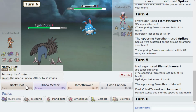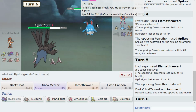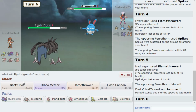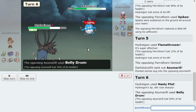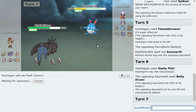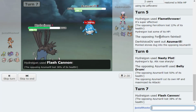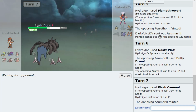If they Nasty Plot, or if they end up going for the Belly Drum right here and attempt to sweep me, I think Nasty Plotting is my best play because I can knock them out with Flash Cannon after. Yeah, because I'll live a +6 Aqua Jet, so I might as well go for this. I'll live their attack. They don't even have Citrus Berry. What? Okay. I don't know why, but Nasty Plotting was my play in that situation because if they ended up going for Play Rough, who cares? I could have just switched out into AMOONGUSS and clicked Spore, but now I get kills with HYDREIGON.